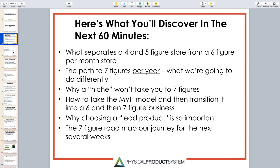So the most frustrating thing for me when I was starting off was trying to, you can set your expectations for the moon, right? But you've got to have the steps on the way there too. So knowing the distinction and what you can do to step your way there is very valuable for your business. So we'll go over that today as well.